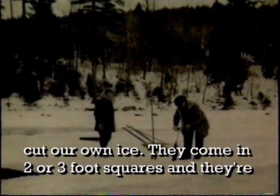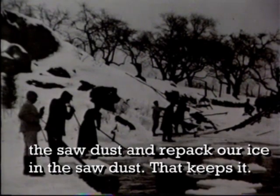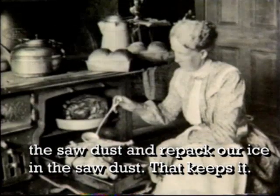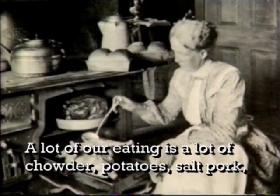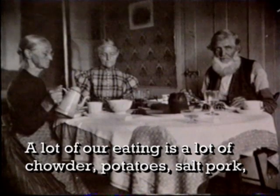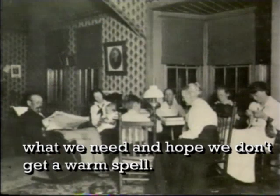We had to cut our own ice. They come in 2 to 3 foot squares, and they're packed in sawdust. The sawmills are nearby where we get the sawdust, and we pack our ice in the sawdust. That keeps it, but we don't keep much ice in our little ice box in the kitchen. A lot of our eating is chowder, potatoes, salt pork, and we kill a hog or a cow and hang it in the barn and cut off what we need and hope we don't get a warm spell.